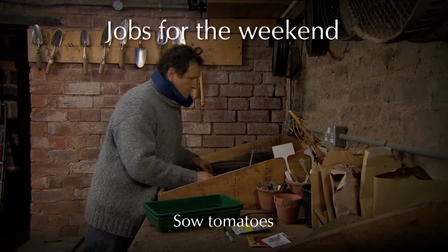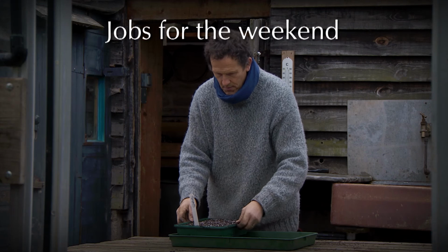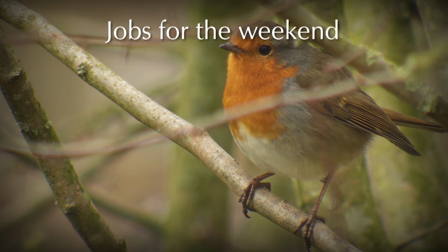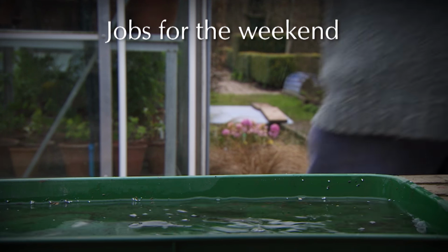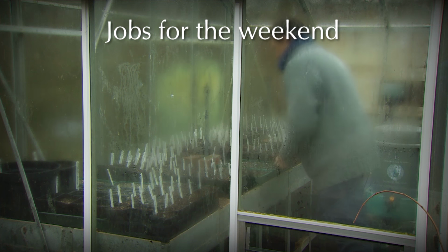Now you can water them direct, or you can place the seed tray in a container of water and let it soak up from the bottom, and this avoids disturbing the seeds. Leave it for about 5 minutes, and then place it in a warm place to germinate. A windowsill above a radiator will do fine, or in a greenhouse on a heated bench.